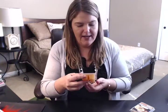The next wax melt is also by Sensationals, and it's in the scent Honey Crisp Cider. And again, it says it's limited edition. And again, just a spicy apple cider. Not super sweet. I would almost prefer it to be a little bit sweeter, but it does smell really nice. So, Honey Crisp Cider.